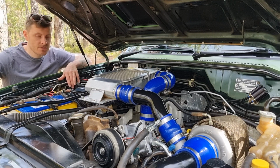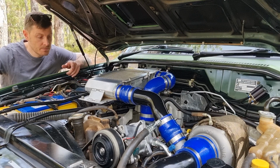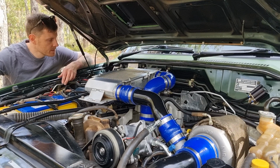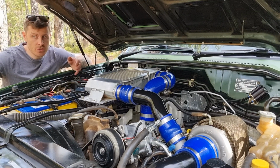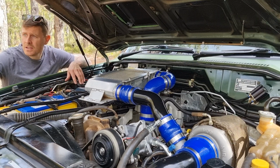But yeah, I struggled to find information about this motor, the 6.5, specifically the optimizer, which we'll get into shortly. So this is in a 2000 Nissan Patrol. It was an old ZD30 manual 5-speed.